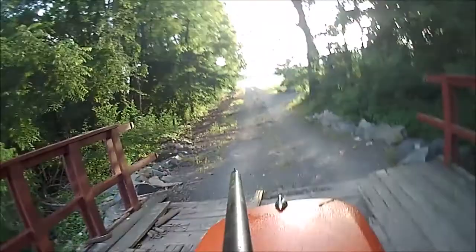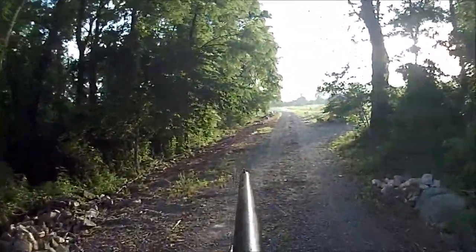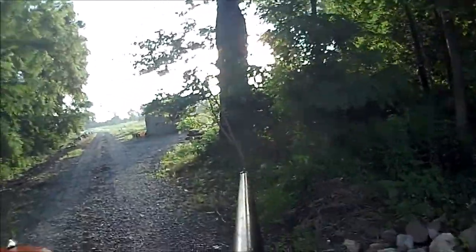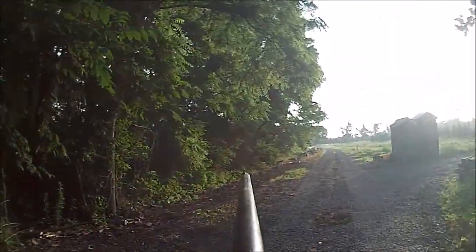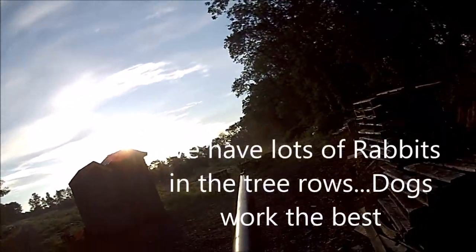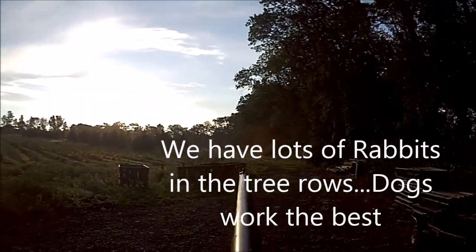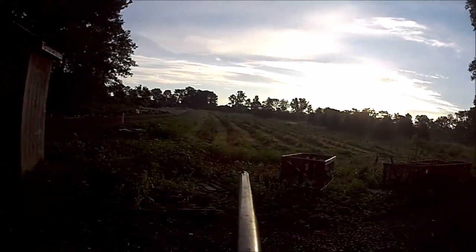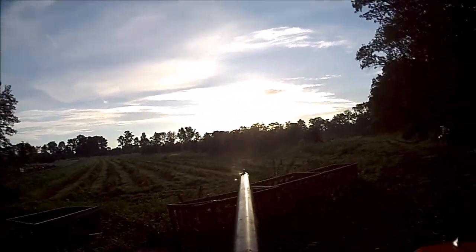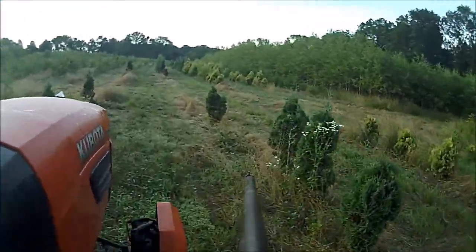And another way we get rid of them is we have a rabbit hunting program here where people can come and bring their dogs and hunt rabbits. What we ask is you bring us a locust cedar or pressure treated fence post, an 8-foot post, because we're putting up a deer fence, and then you get to hunt rabbits for the day. If you get a couple rabbits, then you get another couple free days. So if you get a kill, you can come back. And it doesn't cost you anything to come back.